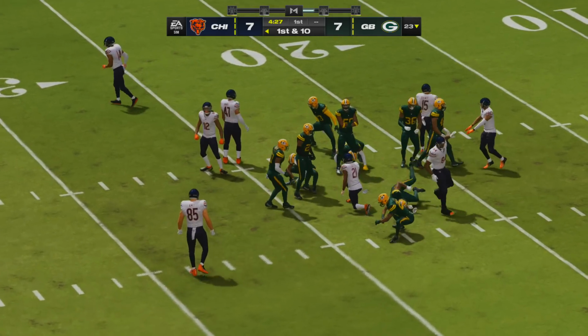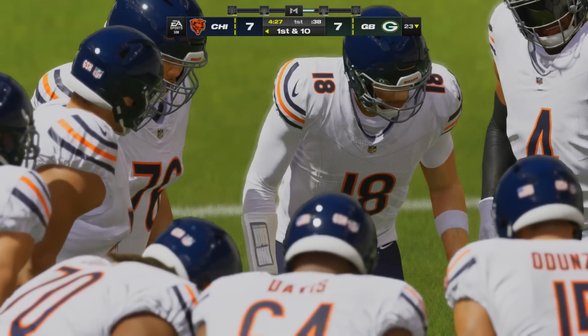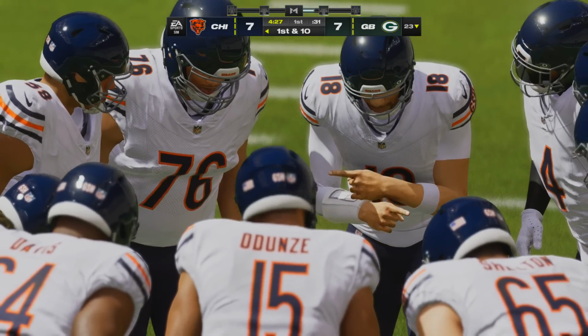And not much happening on the return as he'll get this to about the 23. And now Chicago getting ready to go as they take the field. Now remember, they were just out here a moment ago through the pick-6, so we'll see if they can take better care of the football this go-around.